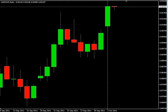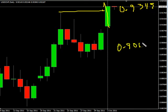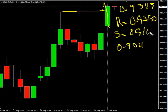Now the US Swiss, this pair closed up during this last session, broke through previous resistance. We are looking for it to potentially go as high as 0.9345, possibly as low as 0.9011. Look for some resistance around 0.9250 and look for some support around 0.9100.